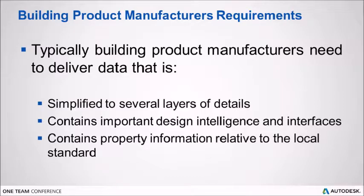Other things: design intelligence. If we have a design of something and things need to connect to it, then being able to identify those in an intelligent way. And thirdly, having the correct property information. So you as a manufacturing supplier, your details around what you've supplied, what that product is, maybe additional data around maintenance plans. It could be anything really. That's not specifically a defined set of things from a BIM perspective. It can be specified in the BIM specification on a particular project.